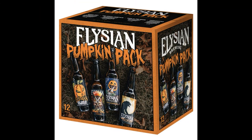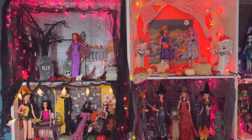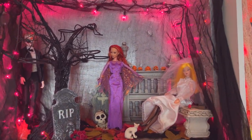But I do miss the annual pumpkin-y ales and spicy brews that come out this time of year. The Elysian Pumpkin Pack is worth waiting all year for. The Night Owl beer especially was my favorite. Of course, the Barbies celebrate Halloween in their house.